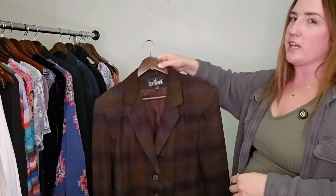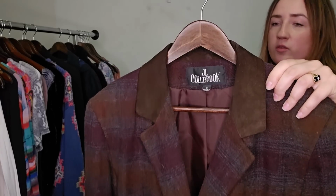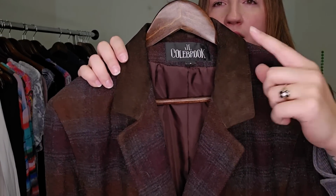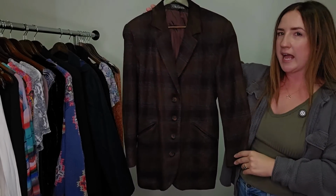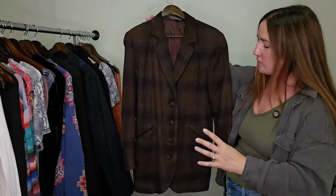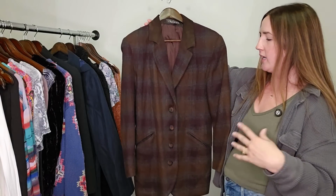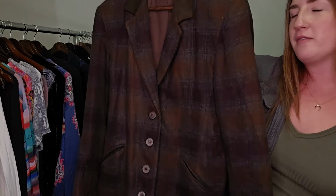Next up, this one's also a style-based pickup. This is not a brand I would memorize, but this is a really great style. It's got the real suede leather contrast collar here. It's got a beautiful wool plaid, and it has very equestrian, hunting, old money, preppy vibes, and I thought this was incredibly on trend. I think I'm going to list this one for around $40 to $50. I feel like I might actually be underpricing it.